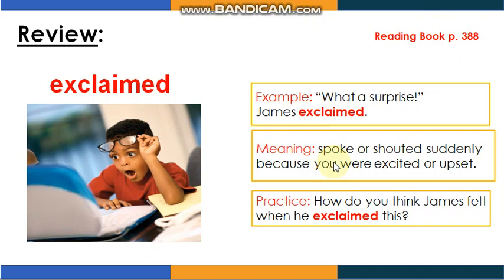Spoke or shouted suddenly because you were excited or upset. So let's read the meaning one more time. Spoke or shouted suddenly because you were excited or upset. So look at the boy. He was, I think, excited. So how do you think James felt when he exclaimed this?